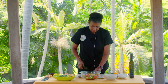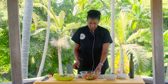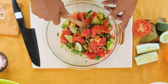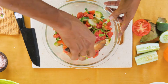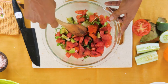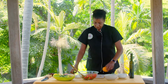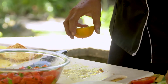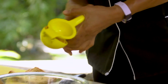Tomato and the watermelon is high in lycopene, really good antioxidant for you. And you see in this particular case I also left in some of those watermelon seeds, which are really good for your urinary tract. Remember, this is all about food medicine, so this is a really good way of putting more nutrients into your system that are medicinal and really good for you. Lots of vitamin C here. Add a little bit of orange juice.